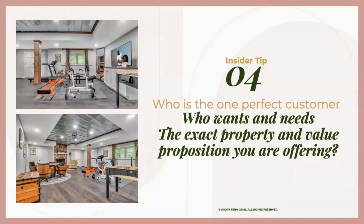Who is that perfect guest that you want to serve? Because what this will do is inform your investment strategy, inform how you acquire your property, and the types of properties that you will even consider and select.